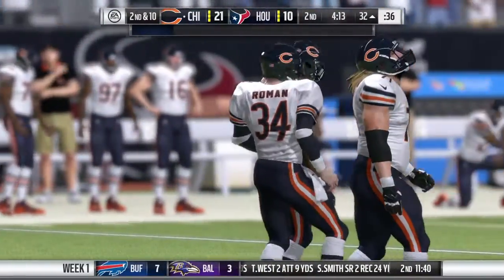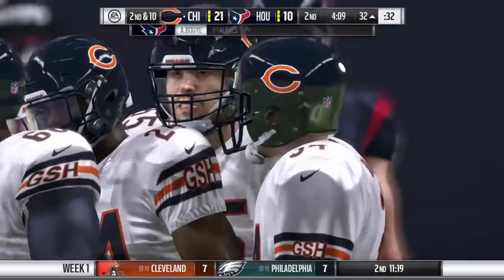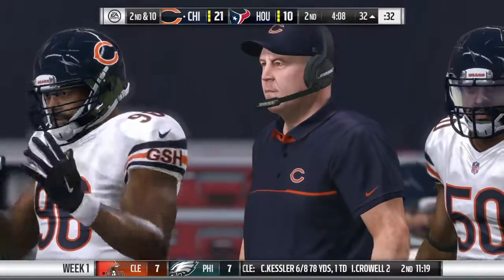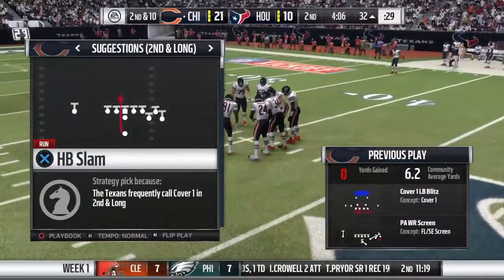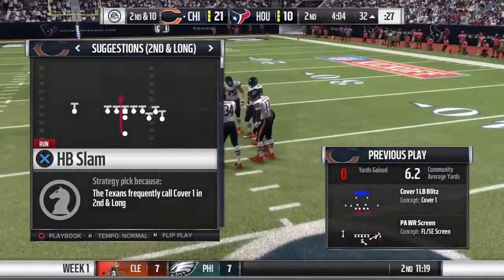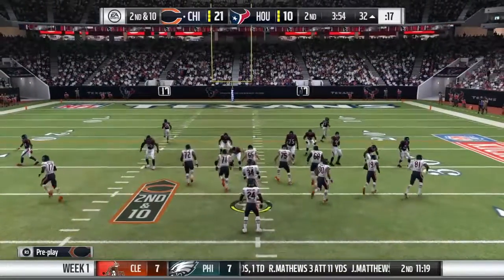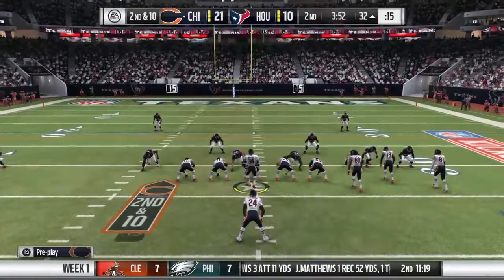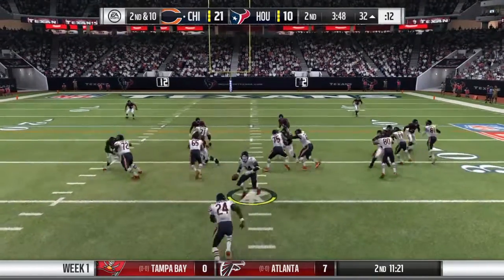Now the old pass completion for no gain, not something you want to call up out of the playbook too often. Yeah, most offensive coordinators don't have that on their play sheet, so they've got to go back and scramble after this one. But right now, with what they're telling receivers about making sure you take care of the ball in open field, sometimes the fighting for extra yardage doesn't come as a result. That and good tackling lead to no yards gained.